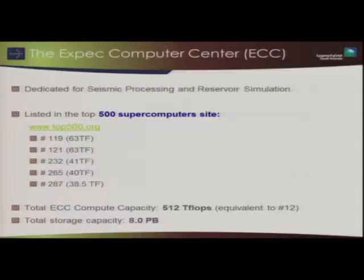Before going deep into open source and what we do with it in Saudi Aramco, I would like to shed some light on the introduction of our data center, which is the XPEC Computer Center. The word XPEC means Exploration and Petroleum Engineering Center, which is shortened as XPEC. So the XPEC Computer Center is a worldwide center.